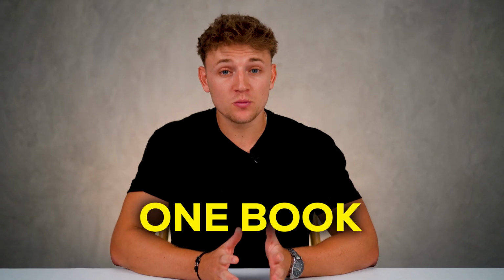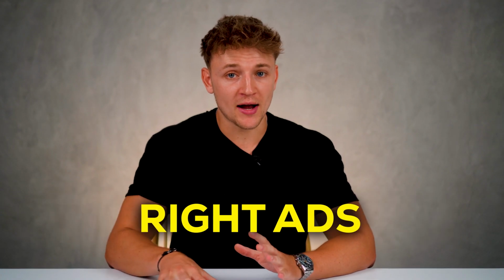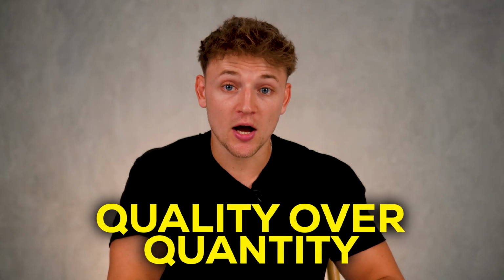And of course, most of these gurus preach the exact opposite. They'll tell you to make hundreds, if not thousands, of no-content books like journals and planners, and hope that one or two of these make some sales. But the truth is, if you have just one book that's really high quality in a good niche, with good keywords, with the right ads, you can make 10 or 100 times more money from that one book than you can from 100 really low quality, no and low content books. So if I haven't got the message across enough yet: quality over quantity.